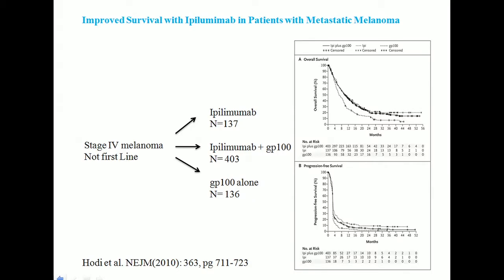While response rates are low, 10% or less, if one looks at longer-term survival, 2-year survival, with the GP100, it's approximately 14% of patients. With ipilimumab, 24% of patients. So an extra 10% of patients having 2-year survival. And after 3 years, that survival curve really starts to flatten out, and we now have data 10 years out of patients doing well after ipilimumab treatment.